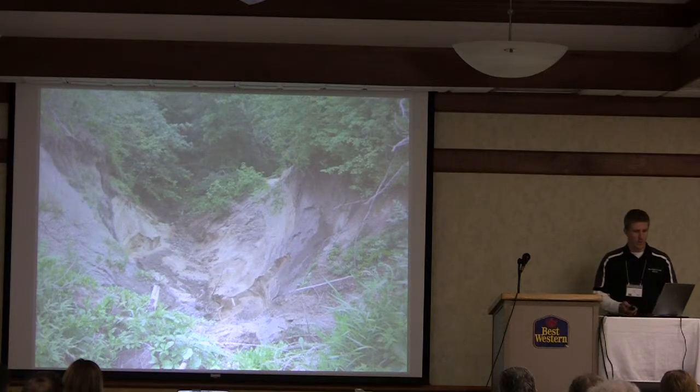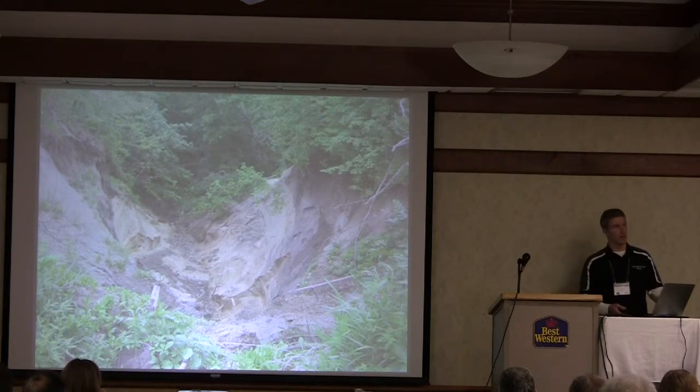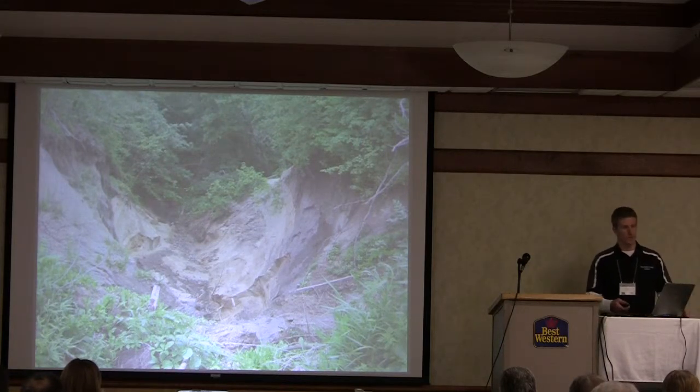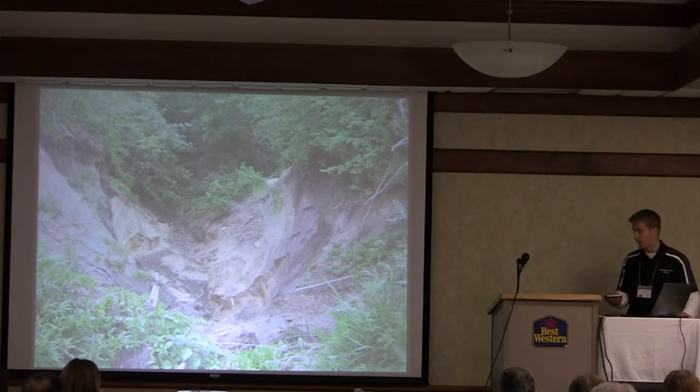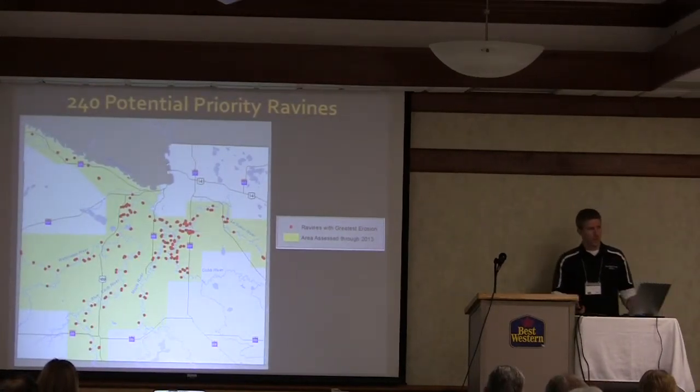And so the first ravine and the second ravine need to be treated in two completely separate ways. That's why, whenever you talk about ravines, it's tough to say this is the answer for your problem without going out on site and really looking at what is going on, because every site is a little bit different. So what are we doing in Blue Earth County to figure out what the problem is?